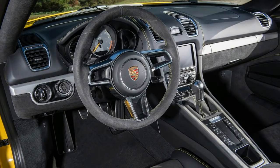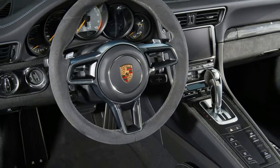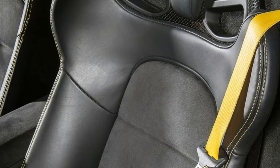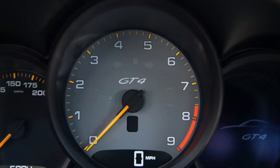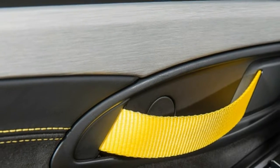Ergonomically, even with these fixed-back sport bucket seats, this car is nigh perfect. The slightly smaller steering wheel, perfectly sized for the application, and the smooth, precise shift action make wrangling the major inputs like an extension of your own limbs.